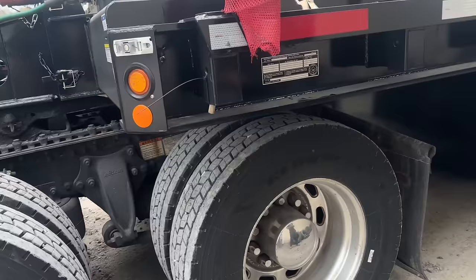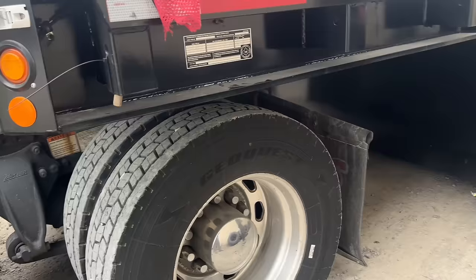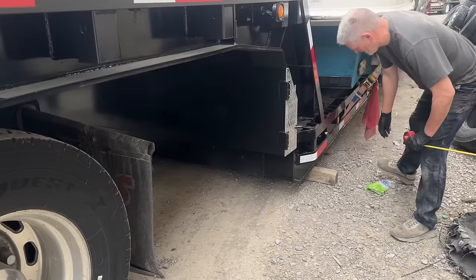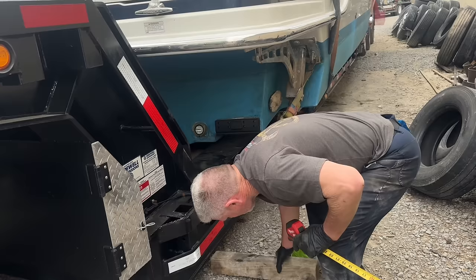Yeah, see? It's got to pick it up. It's got some level to that. Yeah, we're picking up a lot of weight. Just enough, 4 inches off the ground. Yeah, you'll be good now. I wish I had that down there. We would roll under them bridges.